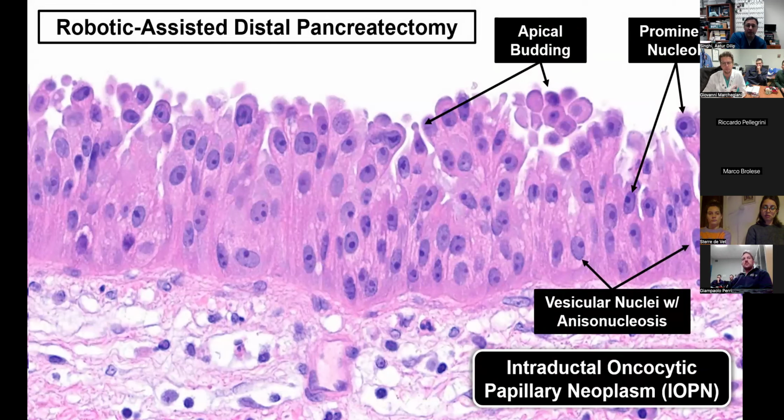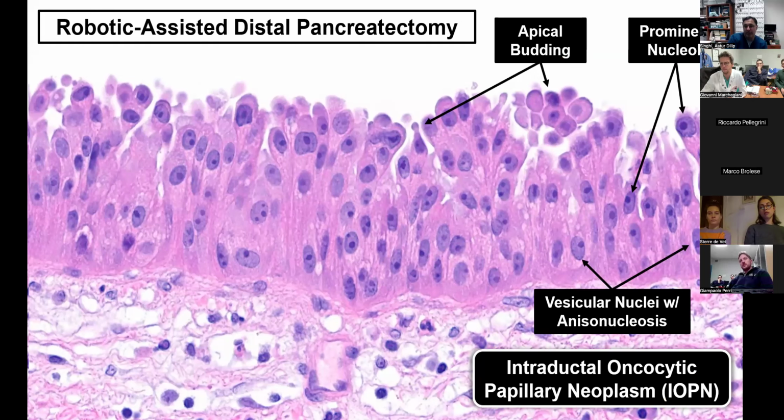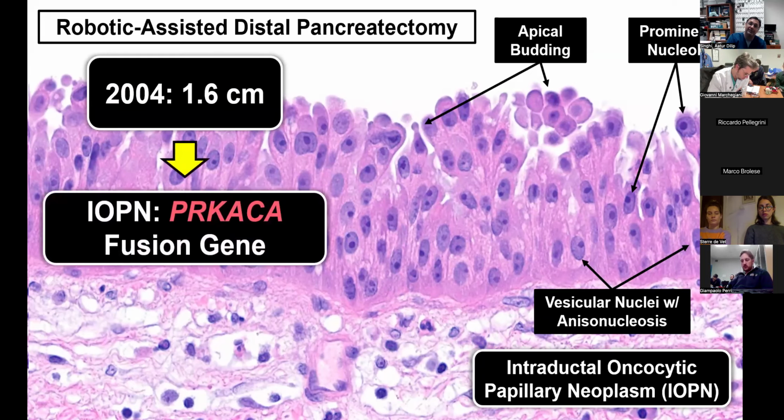It's been well known now. We've done about 100 IOPNs in characterizing their molecular profile across, honestly, the world, and they consistently have PRKACA or PRKACB fusion. So we feel very confident when we identify these fusions that they are consistent with an IOPN. Now, as I mentioned before, IOPNs universally have high-grade dysplasia, and this one did. Thankfully, no invasive adenocarcinoma.